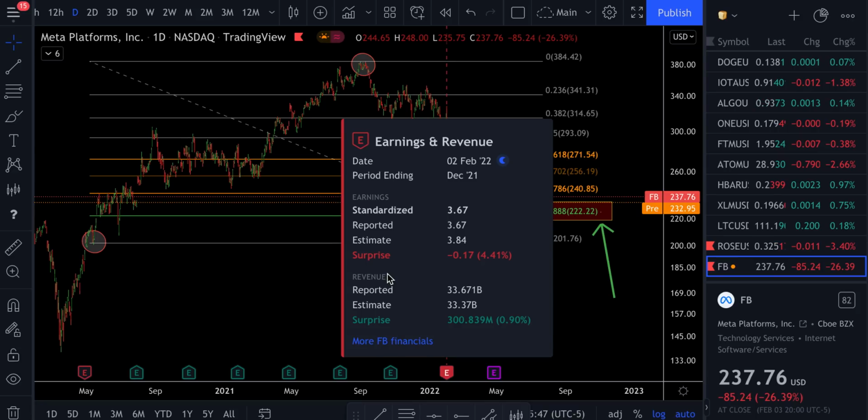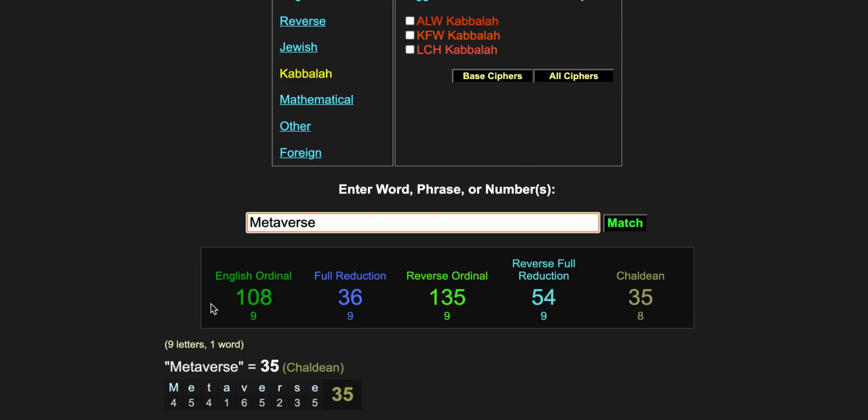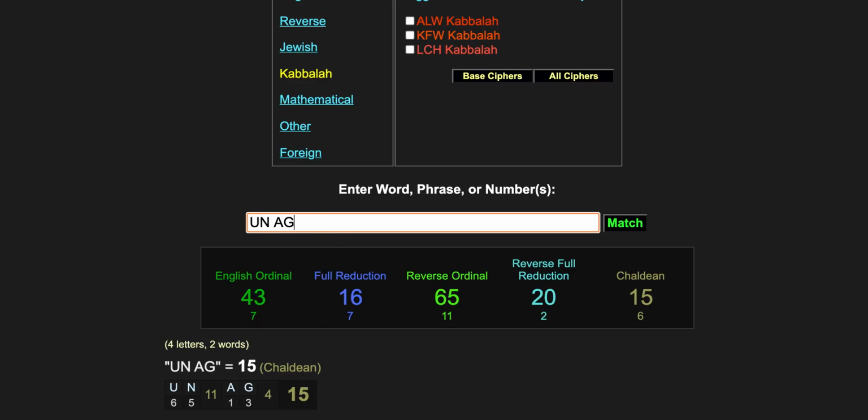Also, the Meta logo is very important, the Mobius strip. We'll get to that in future videos, but with that being said, the big red flag here with Metaverse is this 108, because the 108 has to do with spiritual completion, and that's really the idea they're pushing here. This virtual reality realm that they're pushing on humanity is part of the big picture. It's part of Agenda 2030.